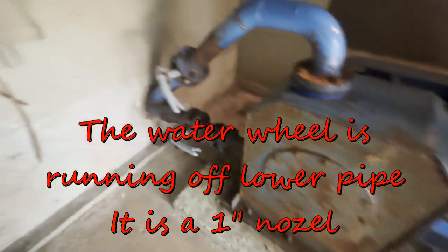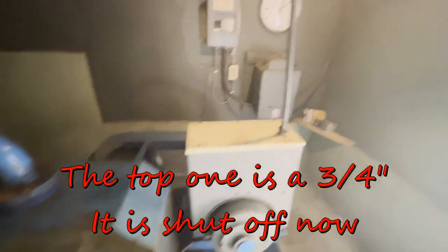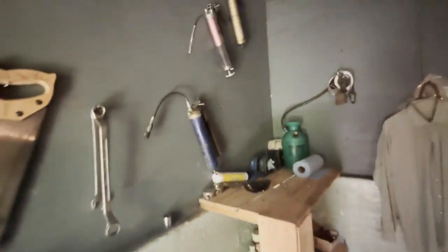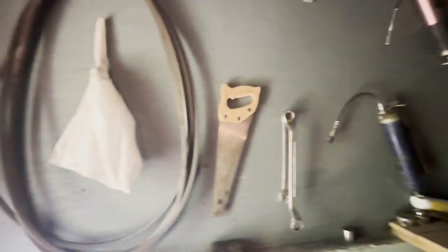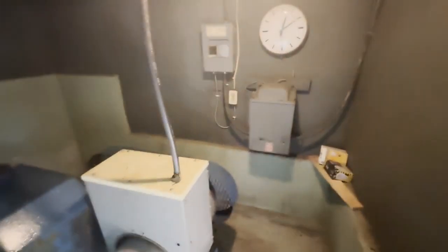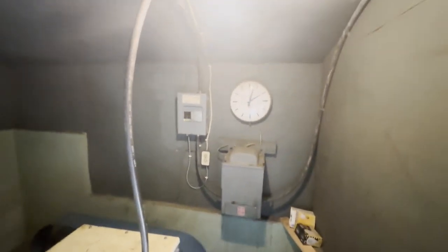Water turbine right here, water wheel, and the generator. This is so cool. BC Hydro got nothing on these guys. Gotta remember to shut the light off, you know, you gotta save electricity.